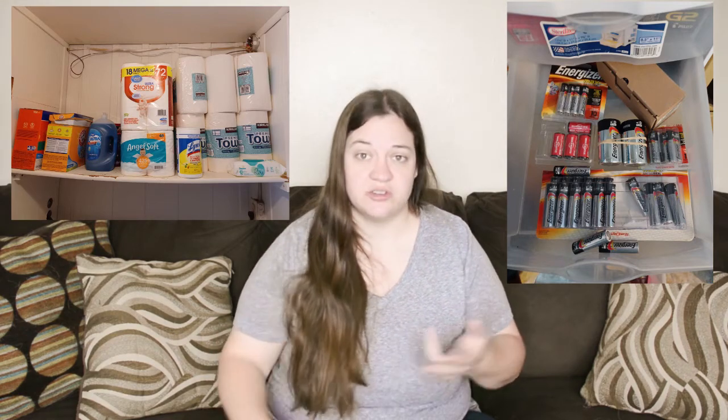Laundry soap, laundry detergent, dish soap, all of those household products that you use, you're going to want to have. And then you can't forget about your pets because, well, they eat, they drink, they poop, but they also need to be taken care of. So they're going to impact your water supply. They're going to impact your food storage space because they have to eat to survive just like you do.